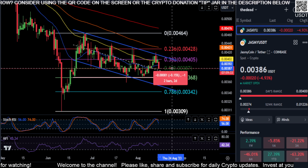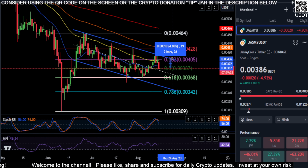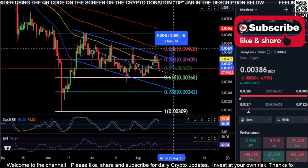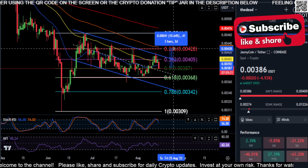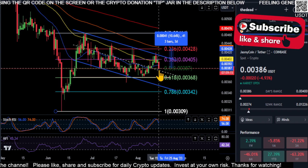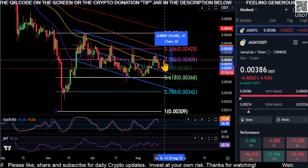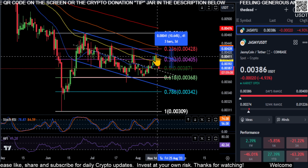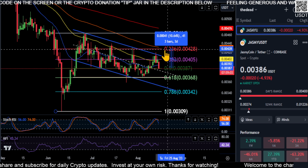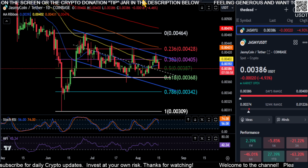But if we do end up holding here at 3.8, look for a bounce up to 4. If we can get over 4 for almost a 5% move and break over the top of this and make a higher high here, you can see that the 4.2 level would be next for almost an 11% move. So if we can bounce here at 3.8, making a higher low, and then bounce above and get up to the 236 at 4.2, that would be making a higher high. That is very bullish for JASMY, and then I would imagine we'd push higher at that point. So just keep an eye on those prices here.